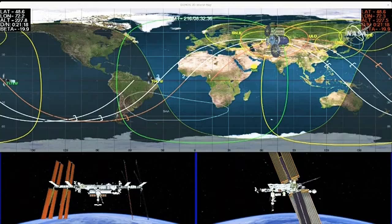Northrop Grumman's CRS-19 cargo resupply spacecraft is on its way to the International Space Station. It launched Tuesday evening at 8:31 p.m. Eastern Time from NASA's Wallops Flight Facility on the eastern shore of Virginia. Teams had a tally-ho with the vehicle just after 3 a.m. Eastern Time, and it conducted its approach initiation burn about 15 minutes ago.